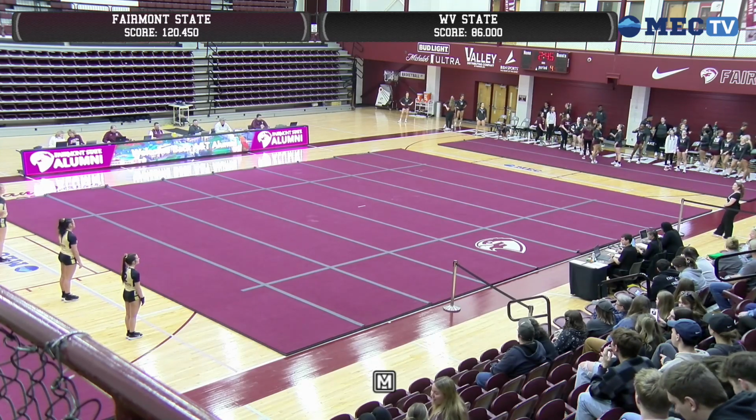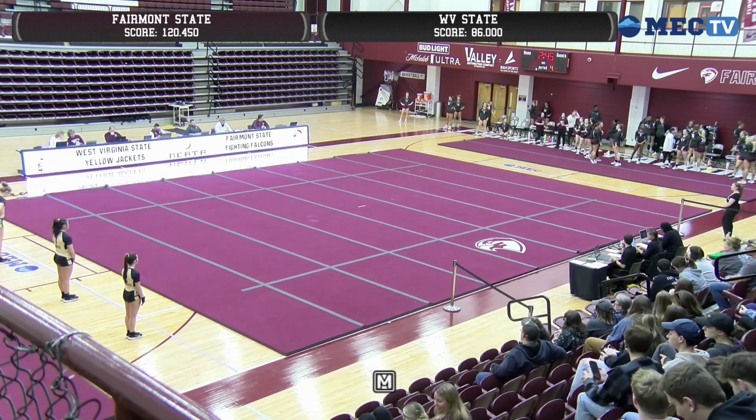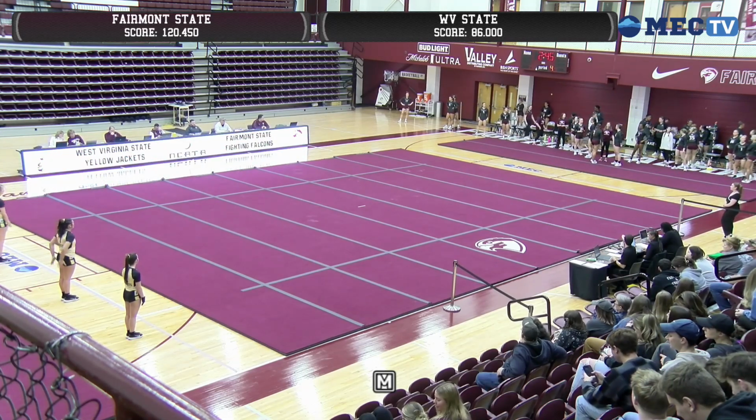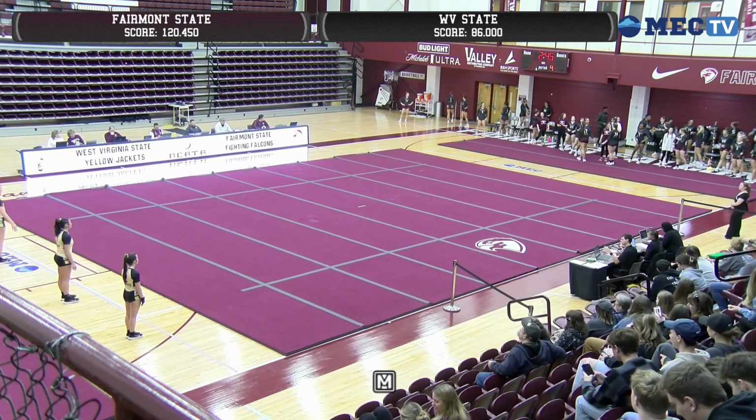I think she just came out a little too short out of that 1.5. Yeah. Sometimes that's hard because you want to get a good reach when you come out of that 1.5, and almost be completely over. You want your chest over yourself. Yeah.